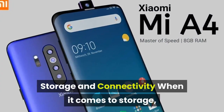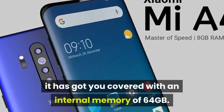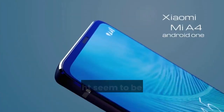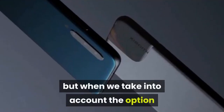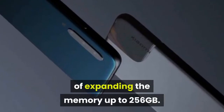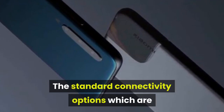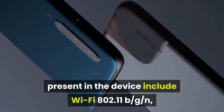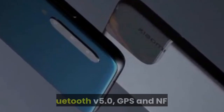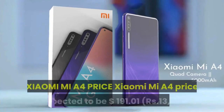Storage and connectivity. When it comes to storage, it has got you covered with an internal memory of 64 GB. This might seem to be slightly on the lower side, but we must take into account the option of expanding the memory up to 256 GB. The standard connectivity options present in the device include Wi-Fi 802.11 b/g/n, Bluetooth v5.0, GPS and NFC.